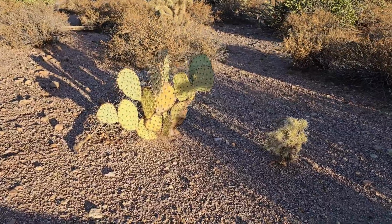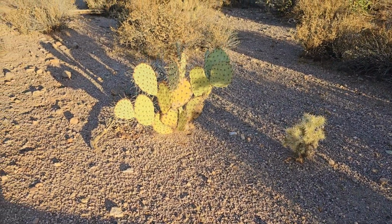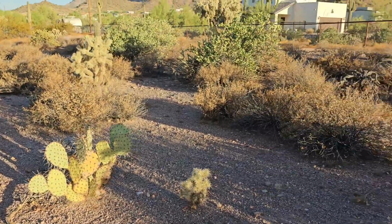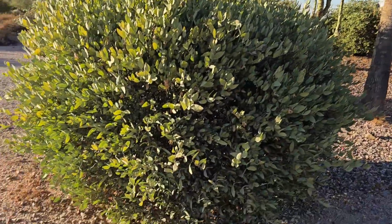We got right here is a, I think, prickly pear cactus right there. Here's a saguaro. Got some big saguaros up here. Yeah, we're gonna continue on this morning once everybody gets up and around.